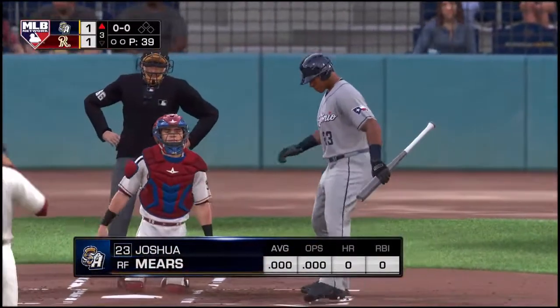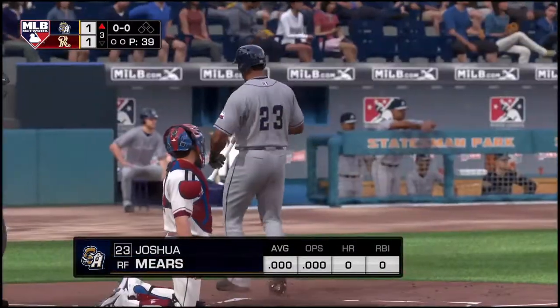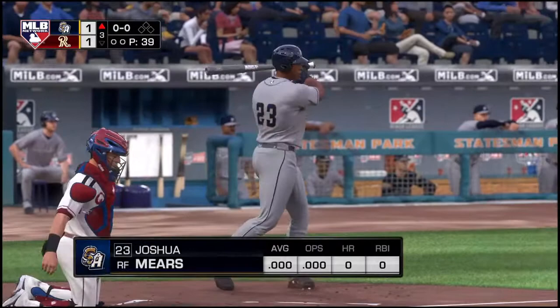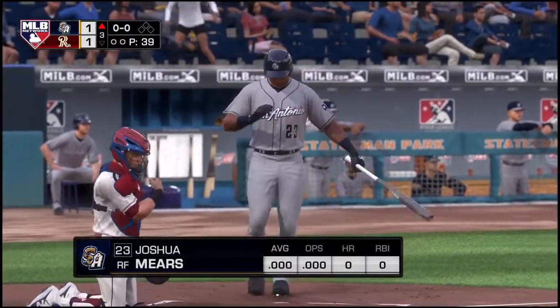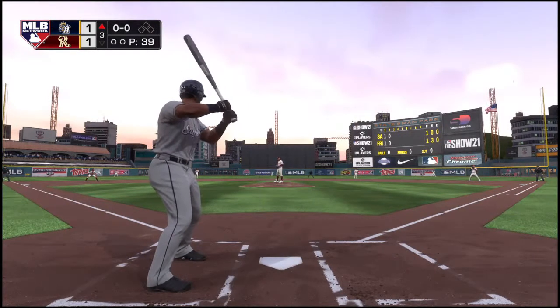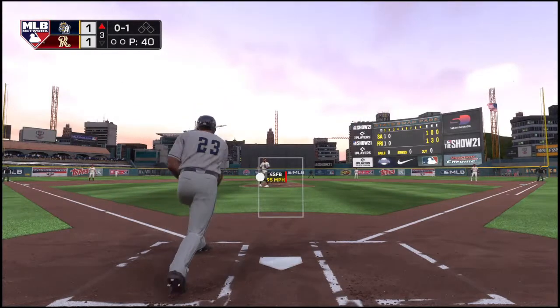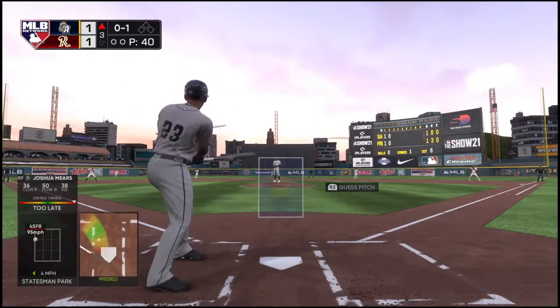And stepping in, Joshua Mears, and he'll start out their half of the third. Right top of the order to follow. Joshua Mears. Here's the first pitch to him. As he can't catch up on a fastball to letters, and it's strike 1.